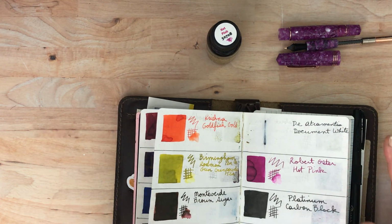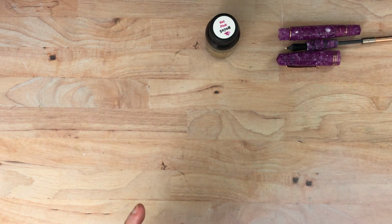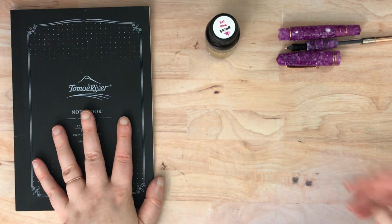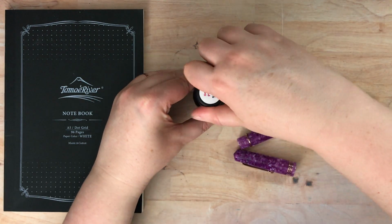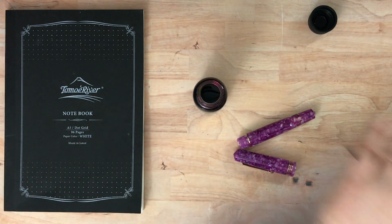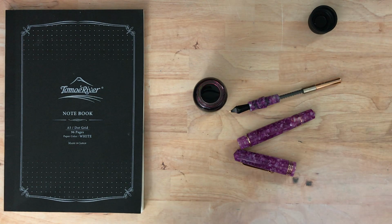Even though that does have a fun mechanism, Robert Oster is always a good ink. So I'm going to put this book aside here, and let me get my Tomoe River notebook for testing the pen once it is filled. Okay, let's go ahead and get in here. I'm going to turn it upside down. I do have a paper towel over here to wipe the excess ink off onto. I really should prepare better for these because I often don't get all my supplies out ahead of time. Okay, there's my napkin.